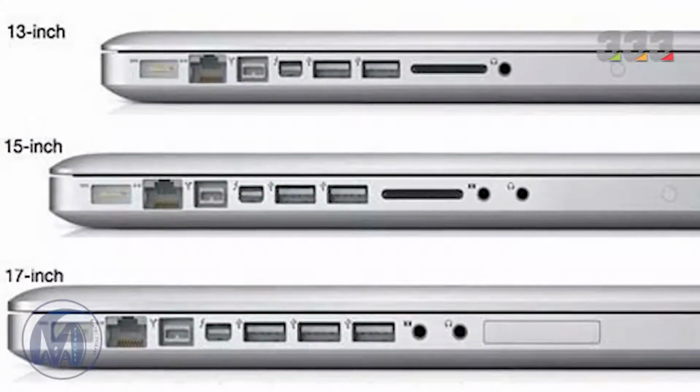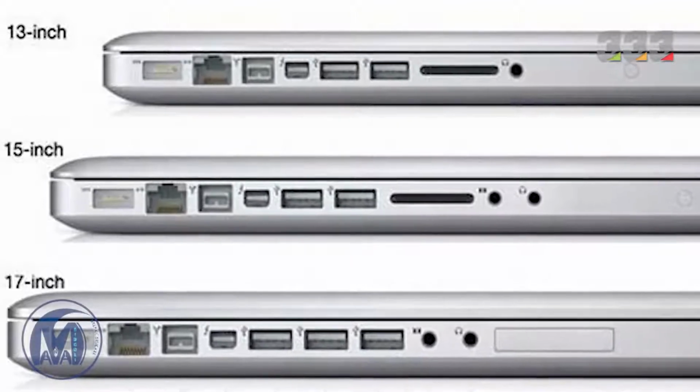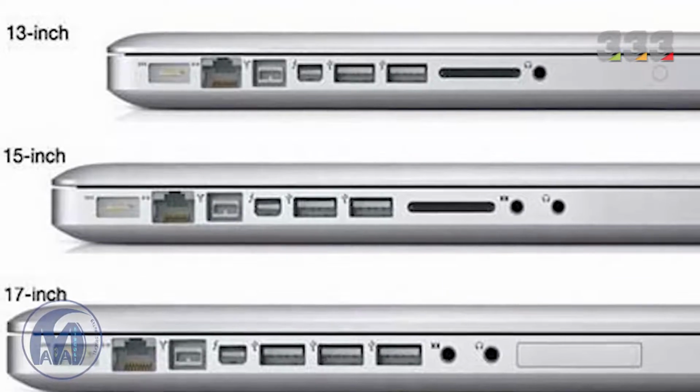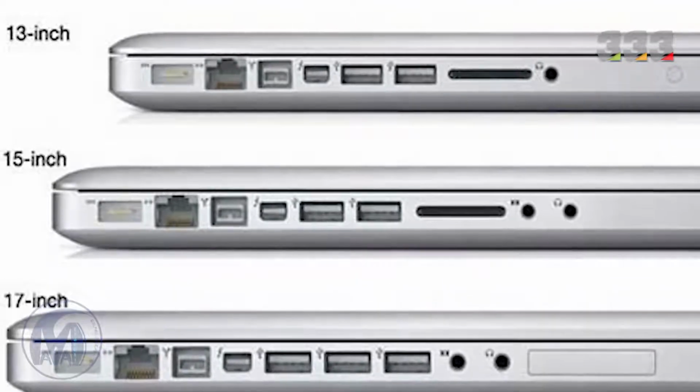It is necessary to mention that you must also pay attention to the weight of the laptop. High-weight laptops are not a good option for transportation and outdoor use.